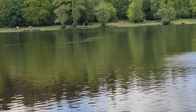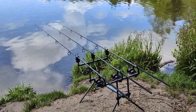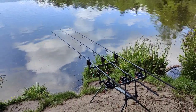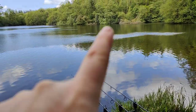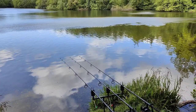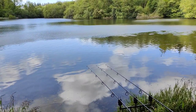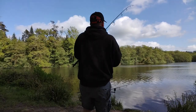There is some water disturbance going on there that isn't wind, and I'm getting a couple of knocks on that middle one. The middle one seems to be plagued by a bream. Fish show just over there just then, but yeah, rods are out, traps are set. Let's see what happens.